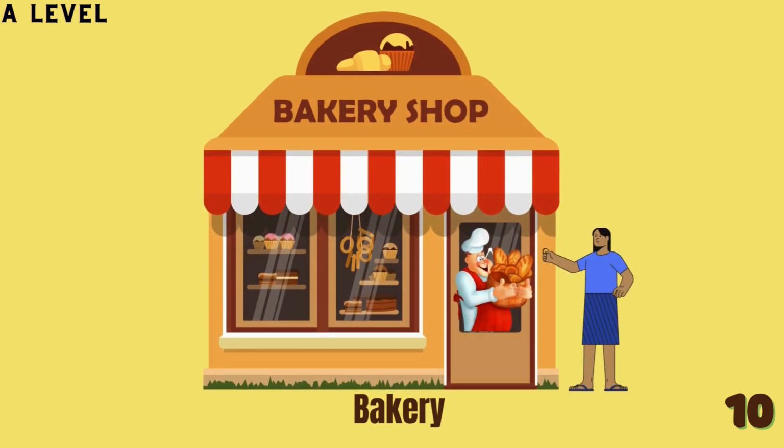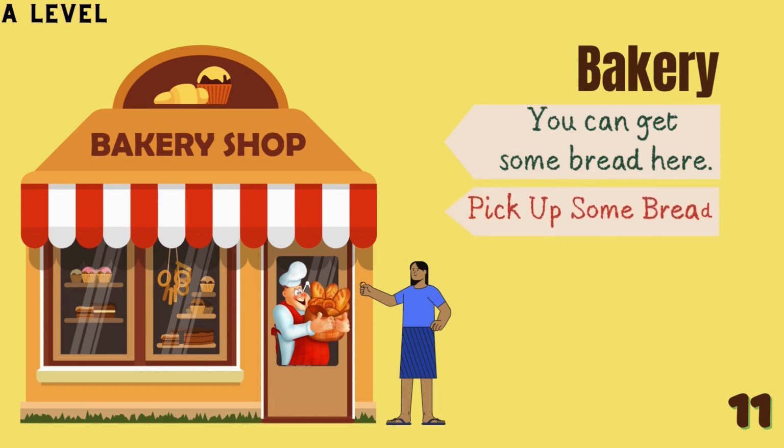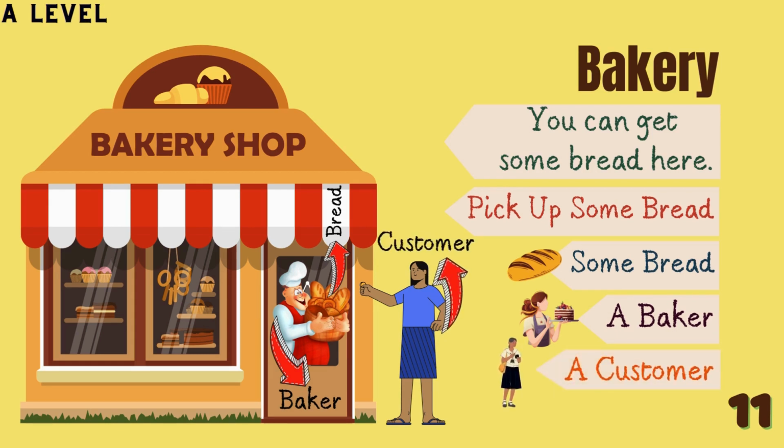Bakery. You can get some bread here. Pick up some bread. Some bread. A baker. A customer.